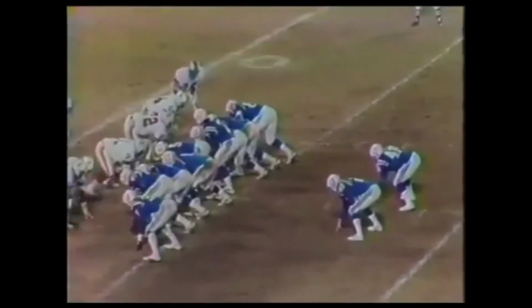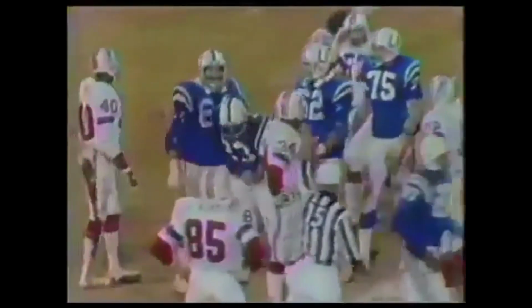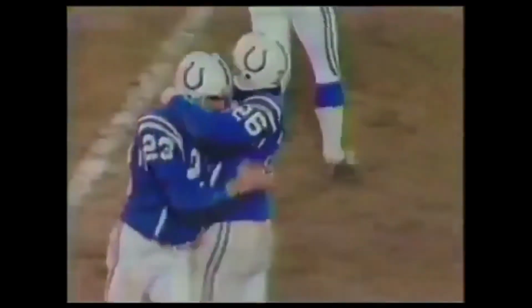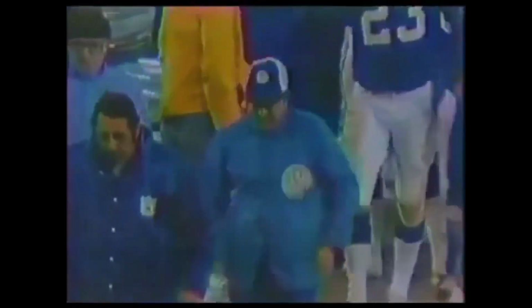3rd and goal. McCauley. Touchdown! McCauley scores! Baltimore leads for the first time today, 29-24. You gotta believe there'll be a lot of second guessing of the officials after a couple of calls on this drive, but you got to give Baltimore credit, Dick. They took the ball in, they put it in the end zone. And the game isn't over.